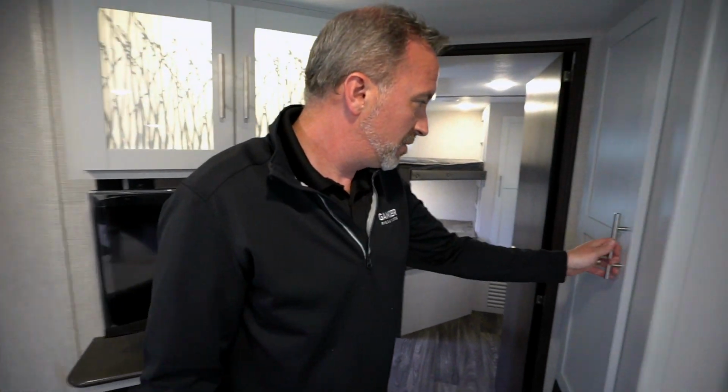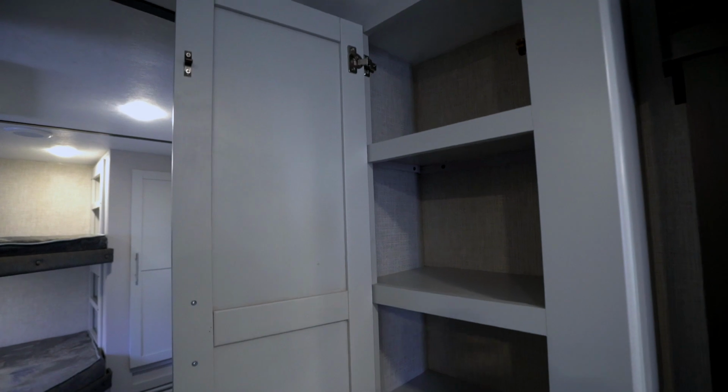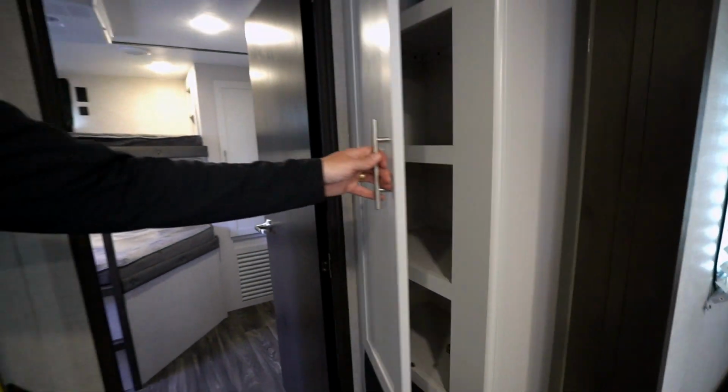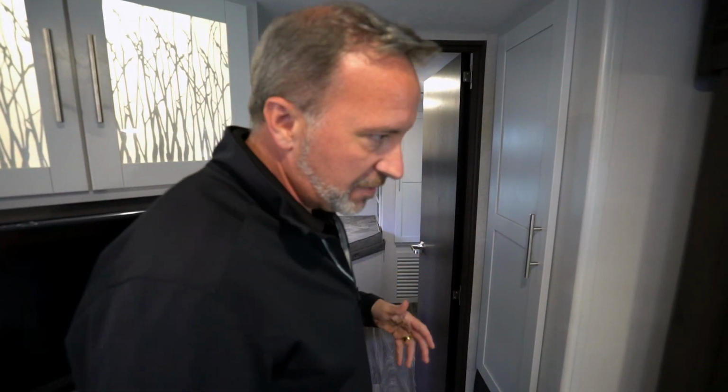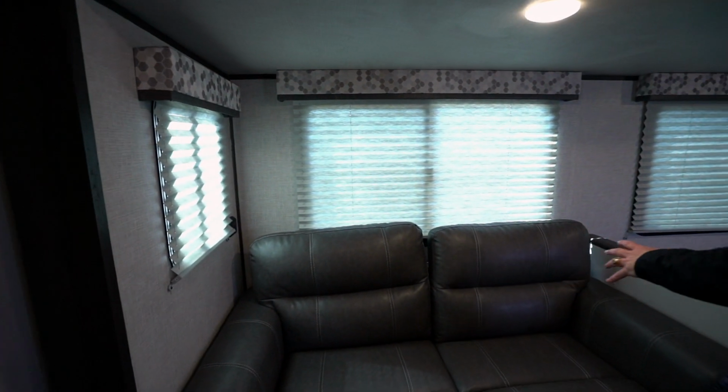More storage underneath that does control the dual zone speakers here, which is a very nice thing to have. More storage right here. Now that to me, yes, that could be a pantry, but that to me is going to be a great grab and go spot. Backpacks, water bags, the whole nine.